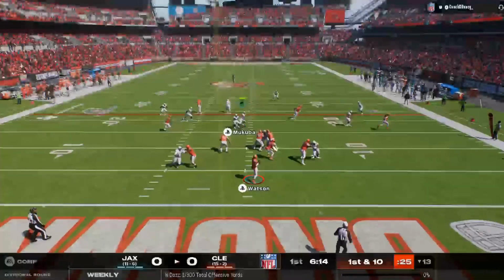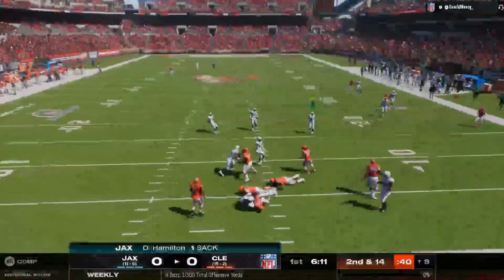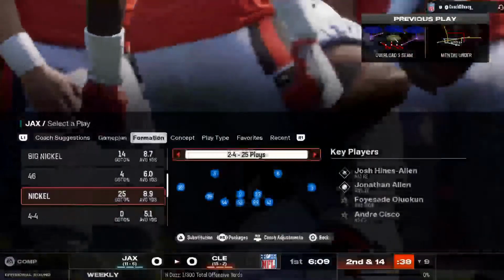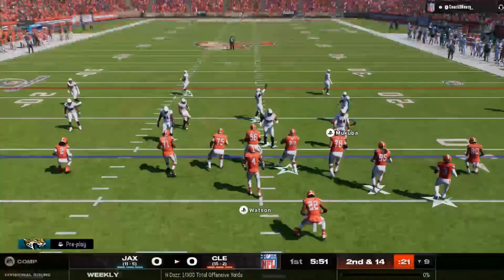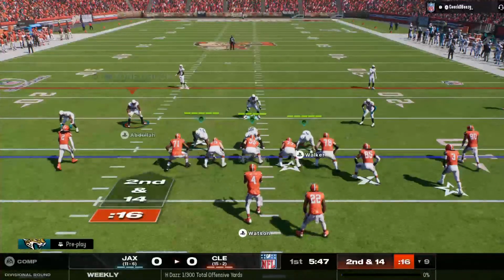They'll come out throwing here to start the drive. Now the pressure comes and he goes down, just inside the 10, back at the 9. Devon Hamilton able to drop him for a loss of 4 from his defensive tackle spot. So after the sack, here's 2nd and 14.